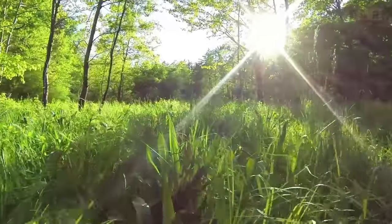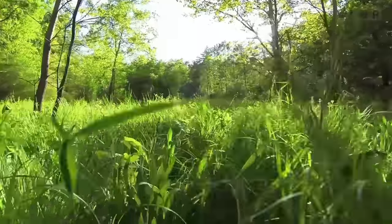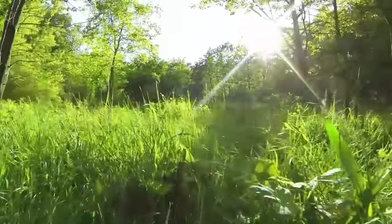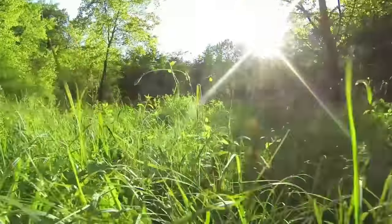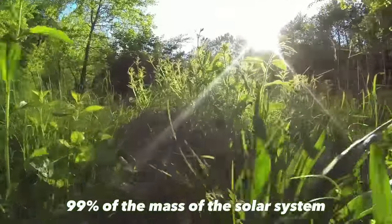The sun is the most familiar thing in the sky. It gives all life on Earth heat and light. It is so big that it's hard to imagine, and it makes up 99% of the mass of the solar system.